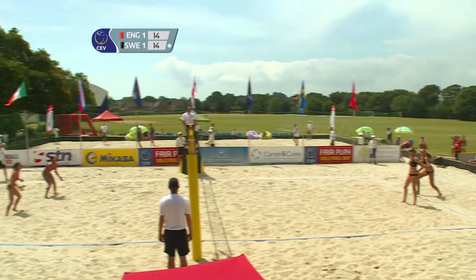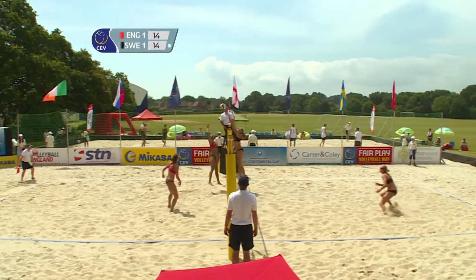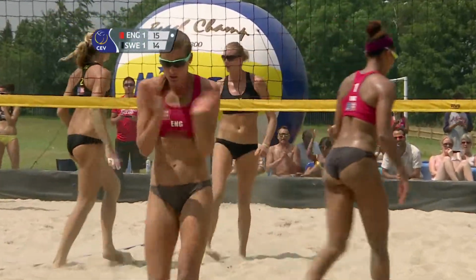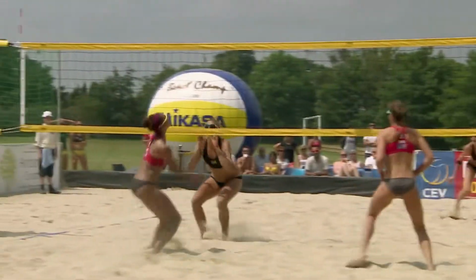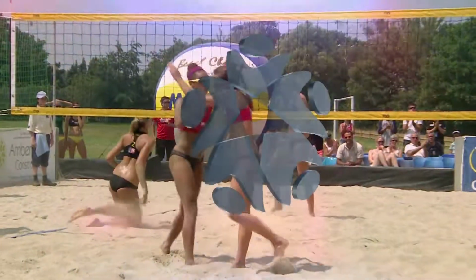Gravender with the serve. Leaf has to side this one out. And she does. Nicely played from Savannah Leaf. England under a little bit of pressure again, but Leaf with a little roll shot, and it's match point number 3 now for England.